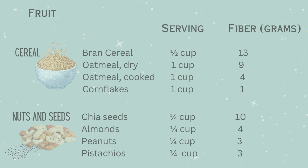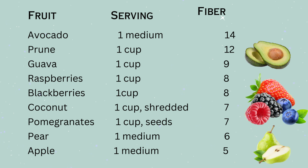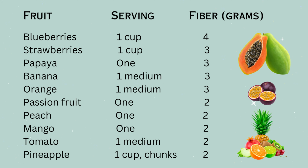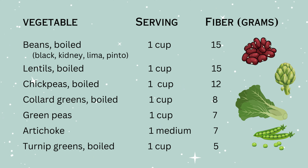Fruits are a healthy and delicious way to increase fiber intake. The amount of fiber consumed increases when the fruits are eaten with the skin on. Dried fruits like raisins or apricots are also convenient options, but be mindful of portion sizes as they are calorie dense. Like fruits, vegetables are an excellent source of dietary fiber.